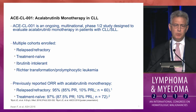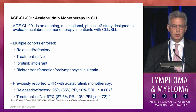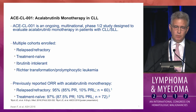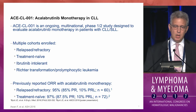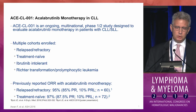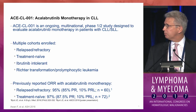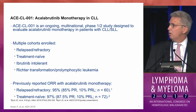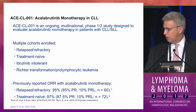So acalabrutinib was first described in a monotherapy trial, published in the New England Journal, a phase 1/2 study of patients with relapsed and refractory chronic lymphocytic leukemia. There were actually several other cohorts in this trial. They included a treatment-naive population, ibrutinib-intolerant patients, and a group of patients with Richter's transformation or prolymphocytic leukemia. In the initial publication, there was a 95% overall response rate in the relapsed and refractory patients, 85% a true PR with 10% still PR with lymphocytosis, and similar results in a treatment-naive cohort.